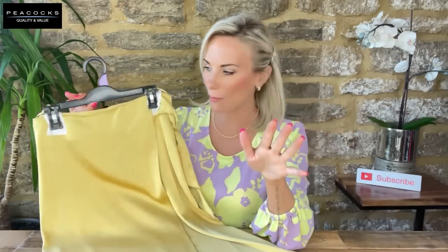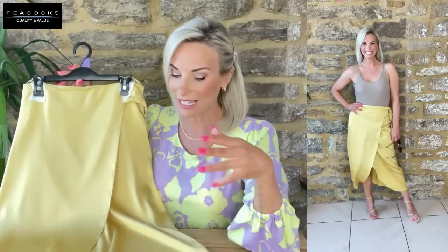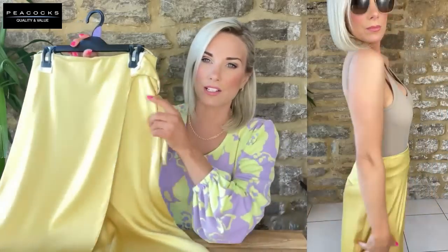Then this has been on my wish list since the last haul, so I'm so pleased I've managed to grab one in my size. Yes, a beautiful satin silky skirt, absolutely ideal for the spring summer. What you team it with up top, you can either play it cash with a little tee and some pumps. That is a vibe as well, but equally it is a stunning piece. So some nice heels for the evening, potentially a tie at the front blouse that could look quite nice as well, or a body.